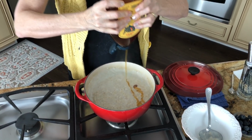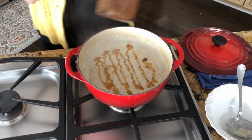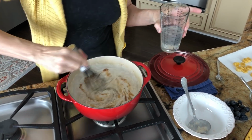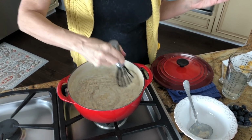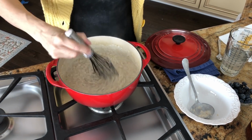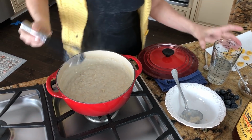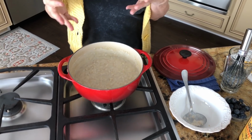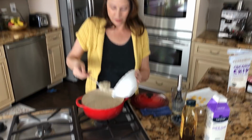And this is really very personal. I don't put very much because I don't like it too sweet. So that's enough for me. Let me go ahead and stir that in. This is how I make my own. It's kind of amazing. It's better than any store-bought or restaurant that I have seen. It's steel-cut oatmeal. This is not instant. This does not have any of the fake preservatives, fake colors, marshmallows, candy, junk. It's clean.